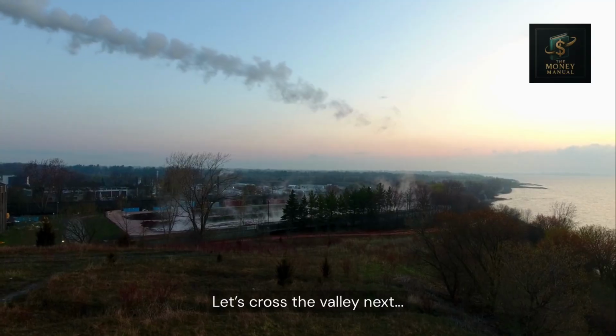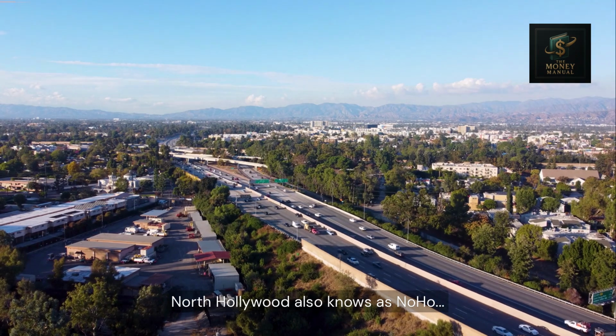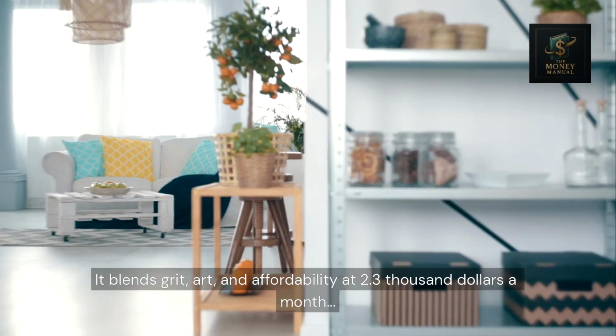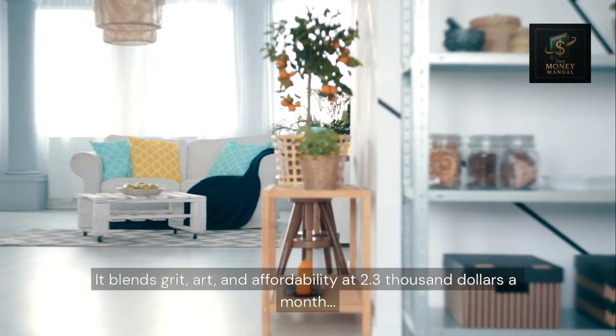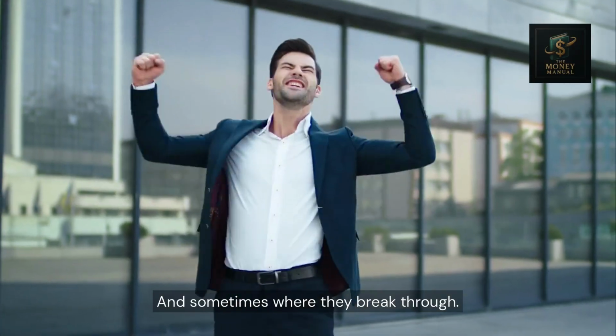Let's cross the valley next. This isn't just the valley, it's a vibe. North Hollywood, also known as NoHo, blends grit, art, and affordability at $2.3 thousand a month. It's where dreams begin, and sometimes where they break through.